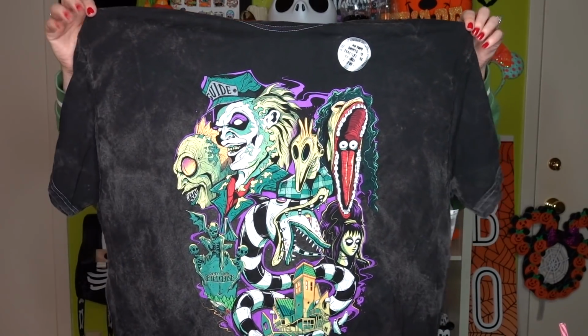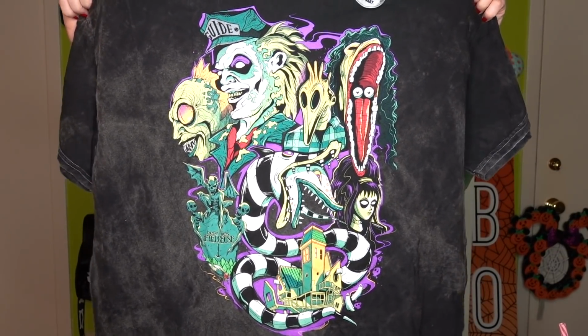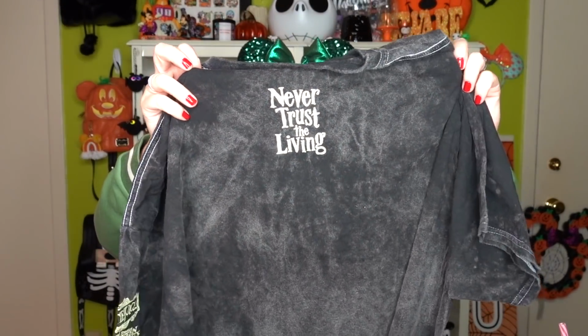I got 2 really cool Halloween display figurines, which I thought was kind of fun. 2 more items that I got from Halloween Horror Nights. My most favorite house ended up being Beetlejuice, and I actually purchased this before we went inside the house, and I'm so thankful that I did because I would have gone back and got it. So this is the Beetlejuice T-shirt. It's so cool. It's like this distressed or maybe even tie-dyed gray t-shirt with all different types of Beetlejuice characters on the front. On the back, it says, "Never trust the living."